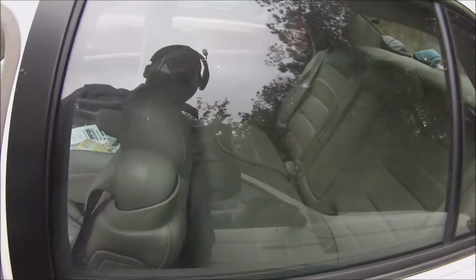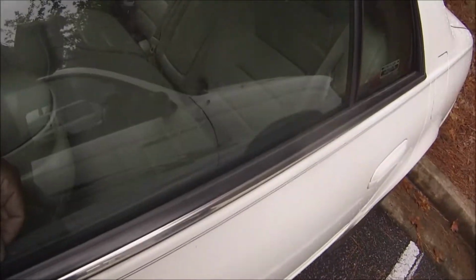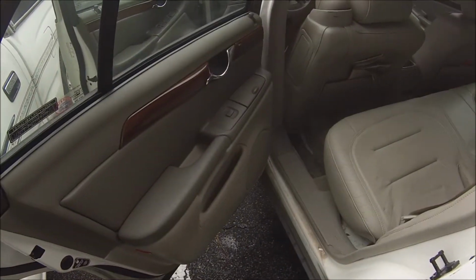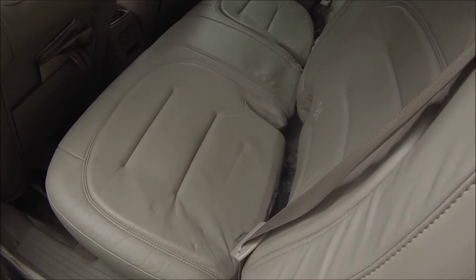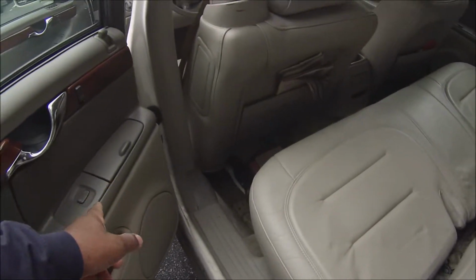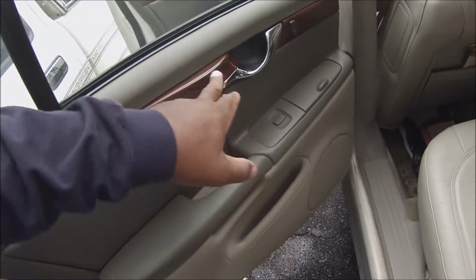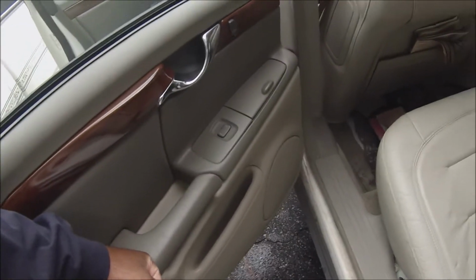Now the back seat is loose because that's where the battery is. The battery is up under the rear seat. But again, I think it's got heated seats. This is broke, but if it's closed, it looks okay. Again, the wood grain is nice. It's got side airbags.